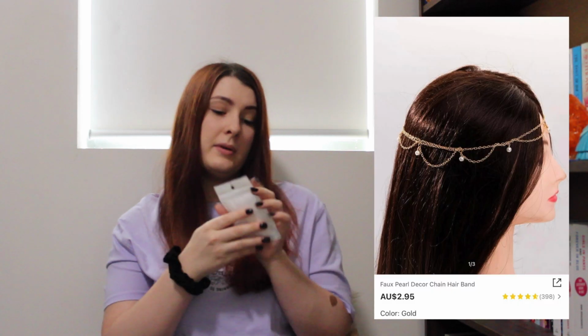Okay, this next item, I'm not going to lie, I probably won't get that much use out of. I just really liked it. And that is this little headpiece. This one was only $2.95. I am really keen to see how it fits on my head and if it is as good as it looks on the picture.